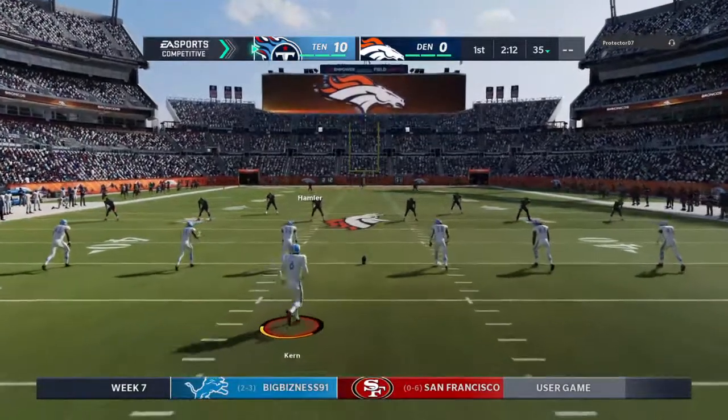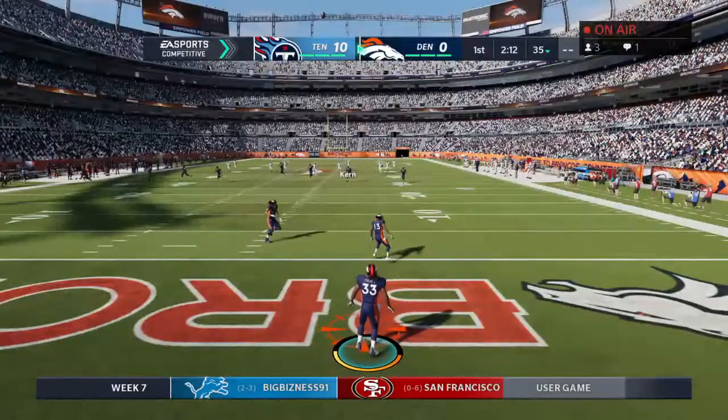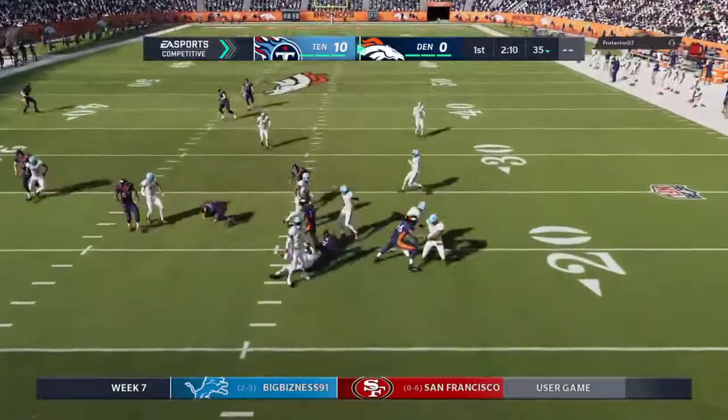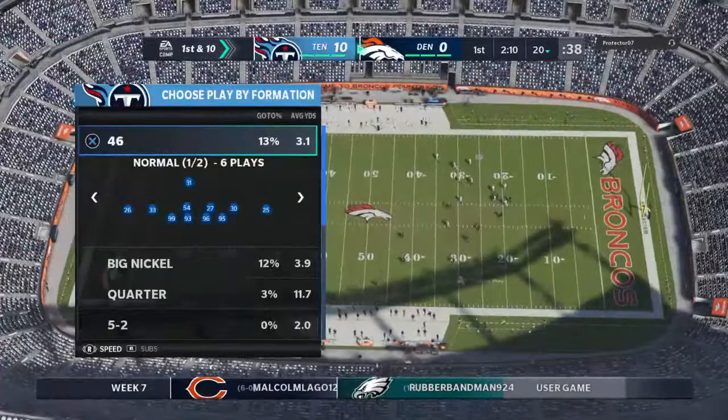So they throw the pick six. They'll get another shot at it now as this one's in the air. The end zone is going to cost him 5 yards as he's taken down right at the 20.